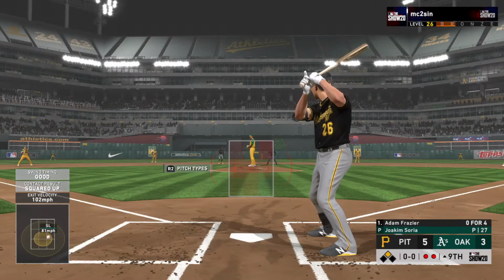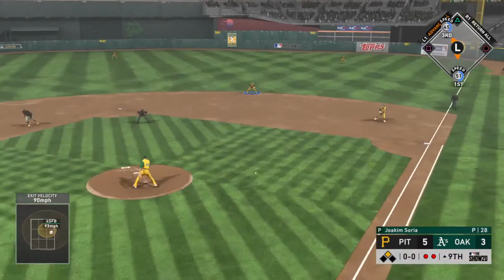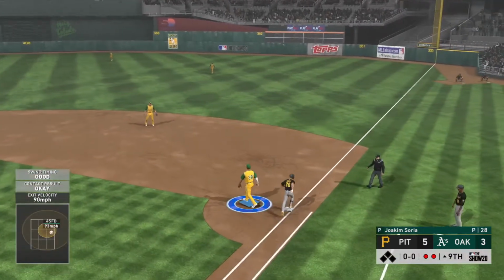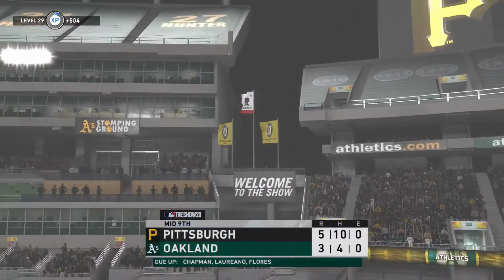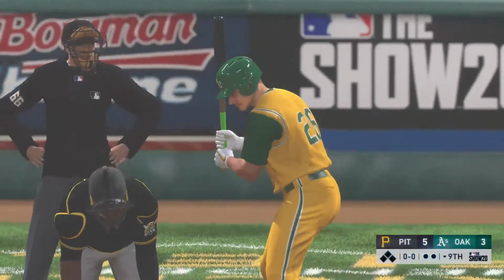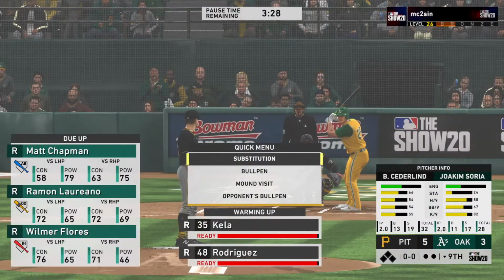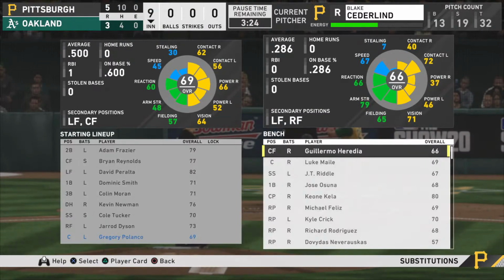Now batting, second baseman, Adam Frazier, as he rips it on the ground to second. Oh, and it eats him up a bit. Throw on to Olsen will take care of him at first, and that ends the inning. Striding in to start the ninth, Matt Chapman, as they'll look to get something going here and even this game up.